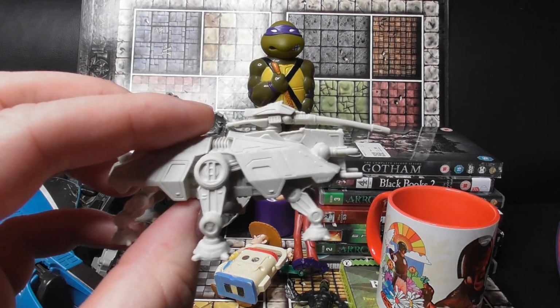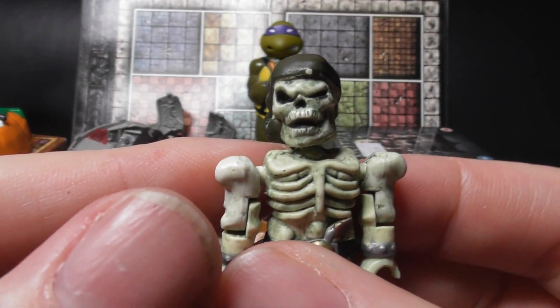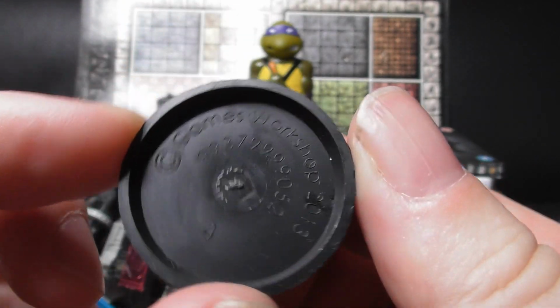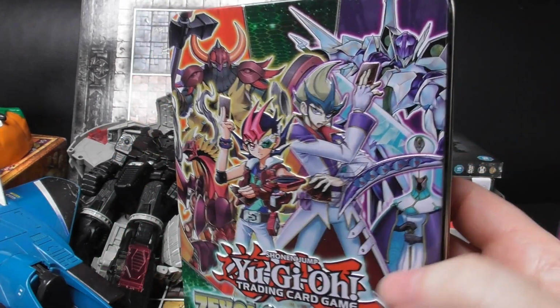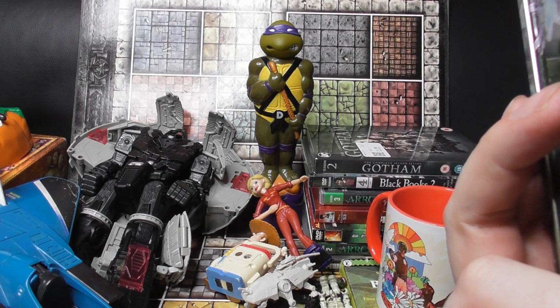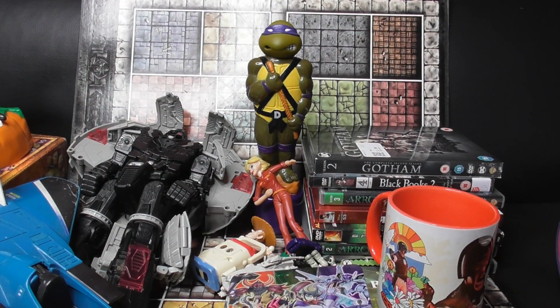And then they also had this one, this little Ghostbusters thing, and it's a little Mega Bloks skeleton, and they threw this in for free, and it's just a sit-down miniature base. Nothing too interesting there. That was £1 altogether. 20p, I got myself just a little Yu-Gi-Oh tin. I don't think it's a particularly old one. Can't see a date. 20p, I thought I'll bag that. No cards.